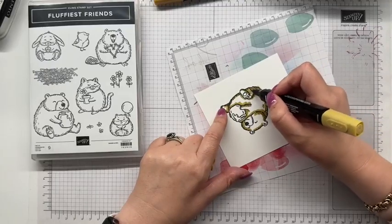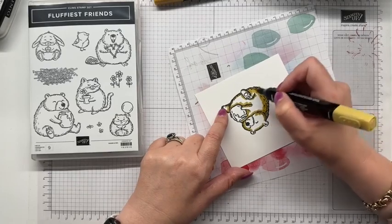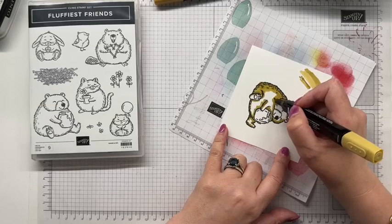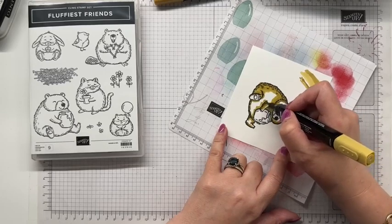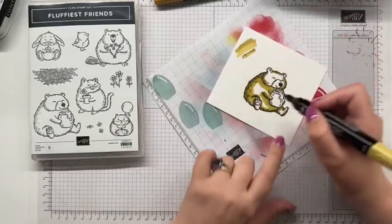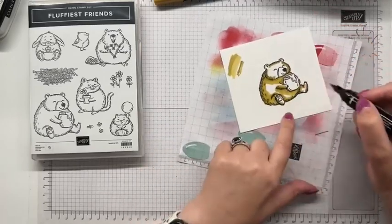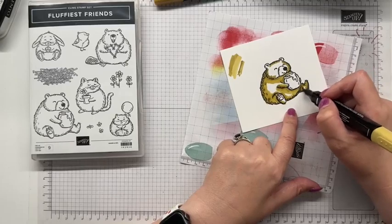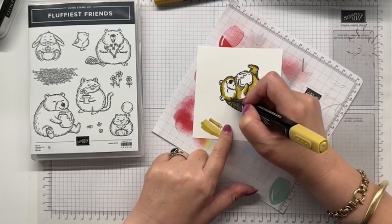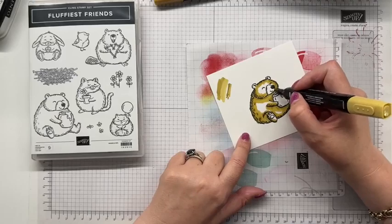Okay, so we're just going to go in with circular motions with our light. So I'm just going along here, just blending that line of the dark out. And it may sound like I'm being heavy-handed, but I'm actually not. Just going in here, going in there, now going into the face. Just being a little bit careful around his snout here.